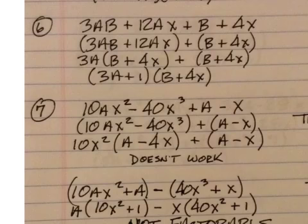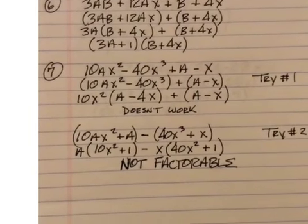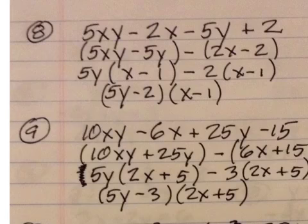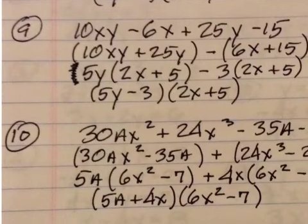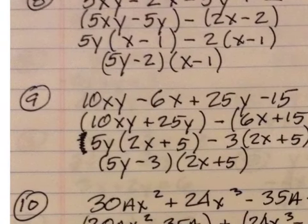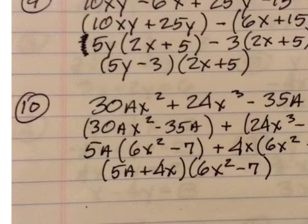And 7 does not work out for the first way that I chose, for try number 1. And then try number 2, that still doesn't work out. And if you look through it even further, you'll find out it's not factorable. 8 should be 5y minus 2, x minus 1. And 5y minus 3, 2x plus 5 for 9. There's number 8 in case I went through that too fast. And number 9. There's 10 at the bottom, 5a plus 4x and 6x squared minus 7.